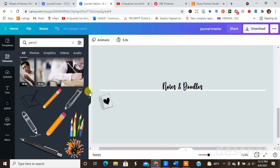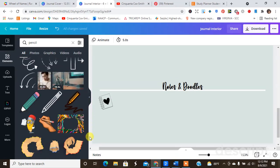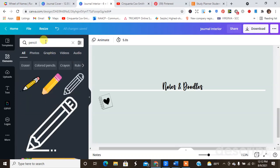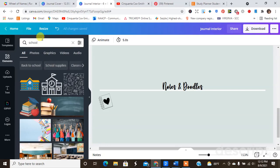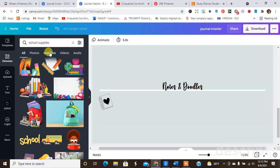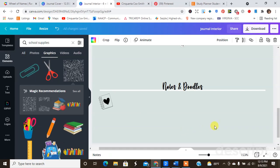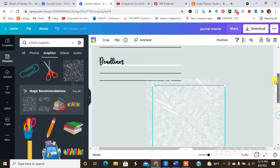And I do want a pencil, but I have to find the right one. School supplies, let's see. I love black and white graphics, so don't mind me. That's kind of what I'm looking for. Let's see. Is that, oh.